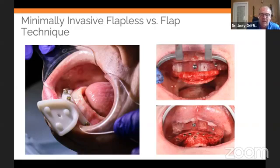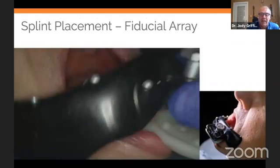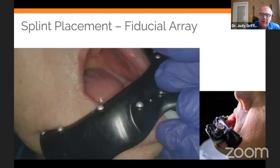And so in this case, after we put the implants in, I made a very small envelope incision, did what little bit of bone reduction I needed to do, and then sutured it back in around the multi-abutments. And you'll see just how much less trauma there is compared to our traditional way of doing it. This is a fiducial array going into place.